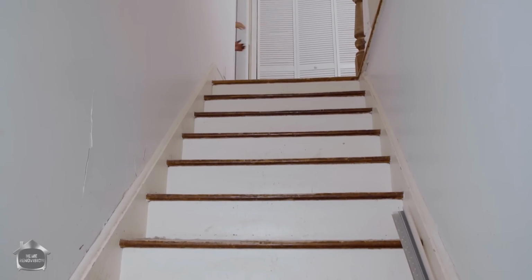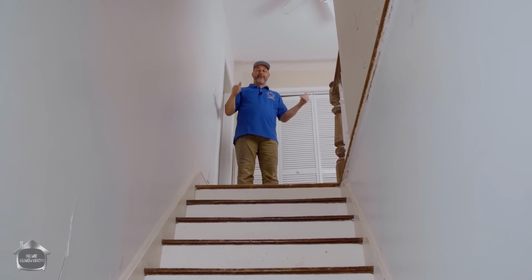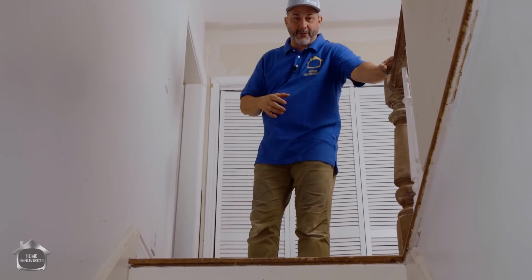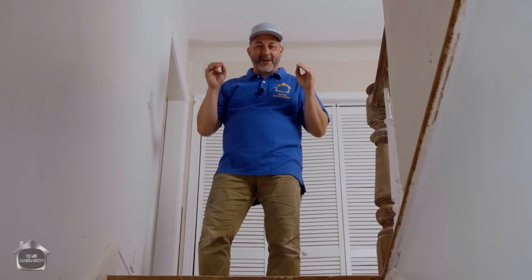Okay, all right. So what we have up here, guys, we got laundry behind the doors. Nice to have your laundry upstairs by the bedrooms. And this staircase, I know it's a bit of an old beast, but it's gonna be gorgeous. We're gonna paint the whole newel post and handrail.